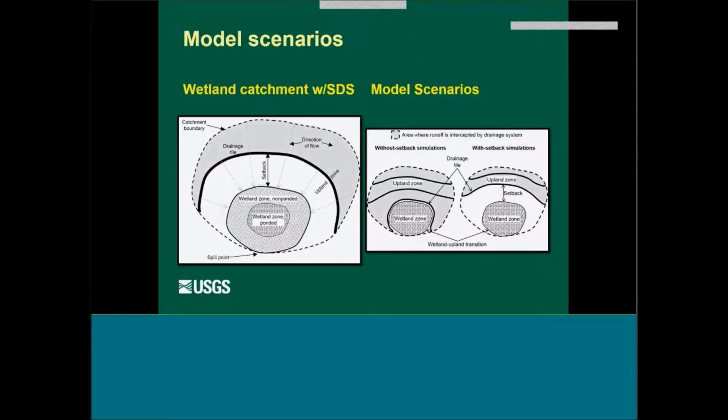Just to give you a visual representation of these scenarios, on the left is a figure showing a wetland catchment that includes a subsurface drainage system, which would be the big black line. The gray shaded area is the area upslope of the drainage system, and this area represents the potential affected area where precipitation runoff could be intercepted by the tile. And on the right, there's a depiction of our two model scenarios.